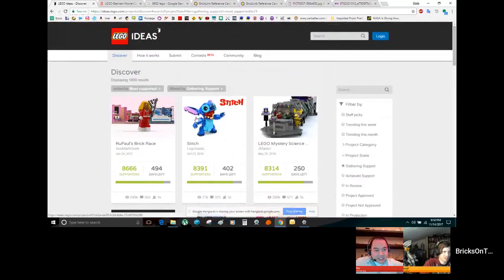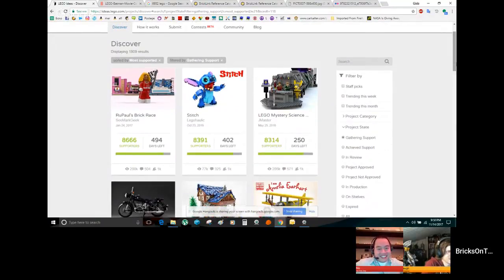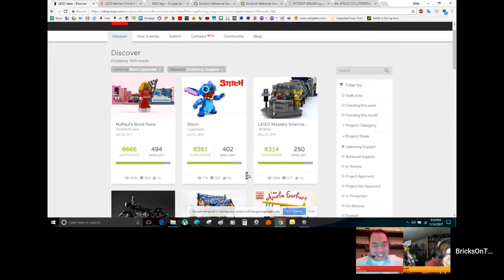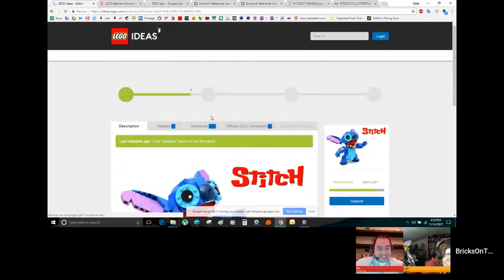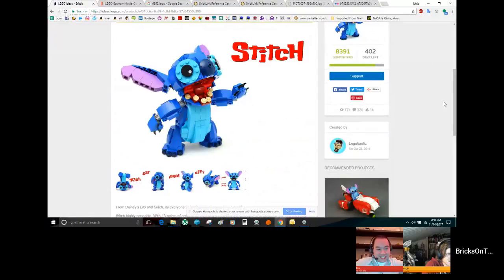The one I really wanted to point out was this Stitch, because it looks like RuPaul's Brick Race. I'm sorry. Yeah, that ain't making it anywhere. I love his platform shoes. That's brilliant. It's just two plates underneath. Yeah, it's brilliant. Oh, look at this motorcycle though. I'd buy that. That is a pretty awesome bike. Oh, look, more dilapidated than this. Anton's blacksmith. I do like this design a lot, though. This Stitch right here has exactly what is needed to be an Ideas project. Like this will be, not the next project, but this will be up there.